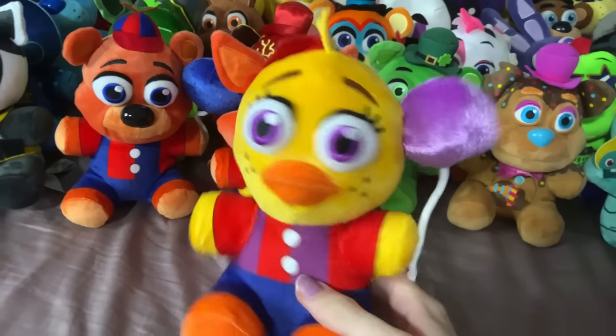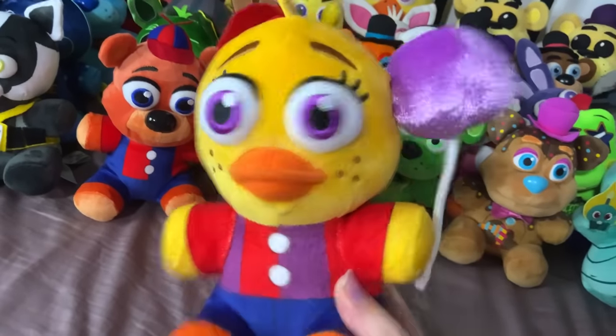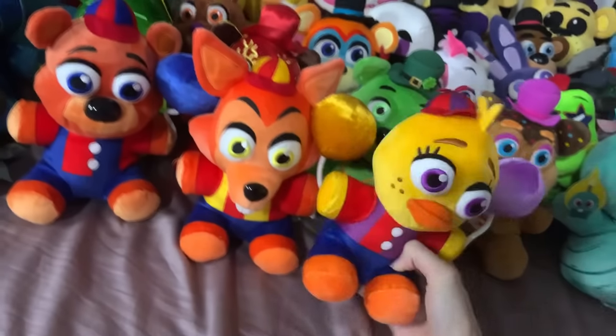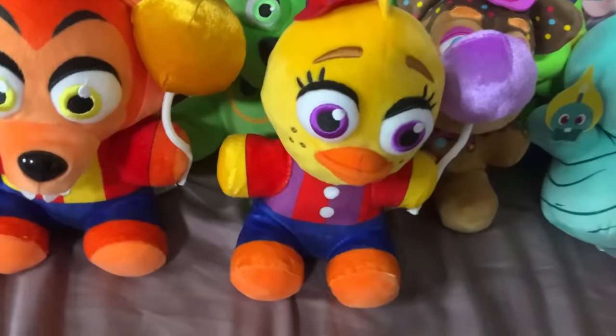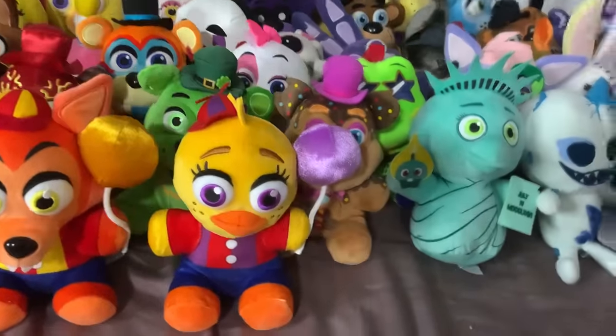Here's Balloon Chica, and I think she's really adorable. This is a Walmart exclusive. I'm very happy they made this little gal. She's so cute. Little freckles. I think out of the three, she's the most appealing to me. I don't know why. If they made Balloon Bonnie, maybe he would have been more appealing, but they did not. So we don't have Balloon Bonnie, sadly.